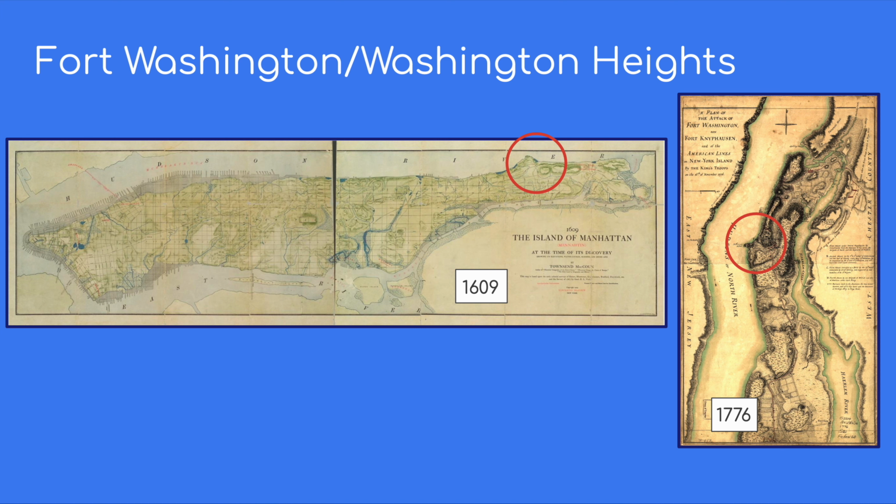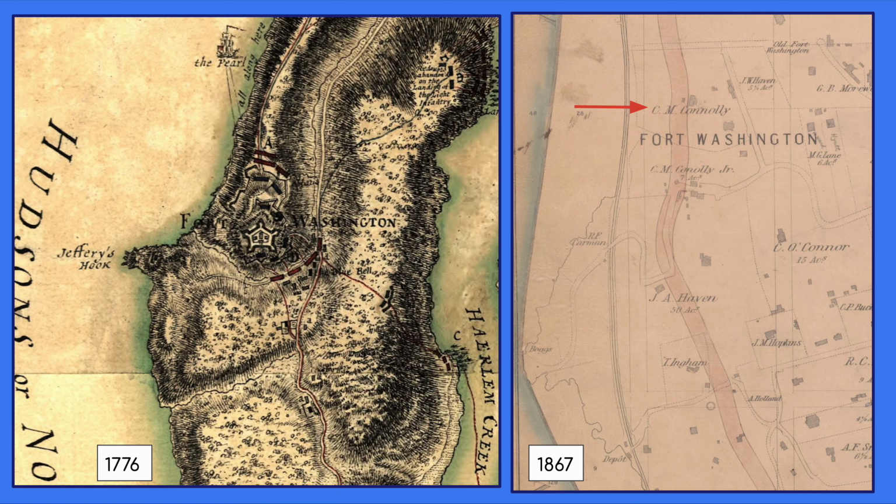Fort Washington Point, circled in red on both maps, had captured Dr. Paterno's eye for its position and view along the river. Today, this is where the George Washington Bridge connects. Zooming in on the 1776 map on the left, you can see Fort Washington Point, Jeffrey's Hook, and the star-shaped Fort Washington, which was positioned strategically on the highest point in Manhattan during the Revolutionary War. We will be focusing on the area of land between the river and the fort, a bit north of Jeffrey's Hook, about where the word fort lands on the 1776 map.